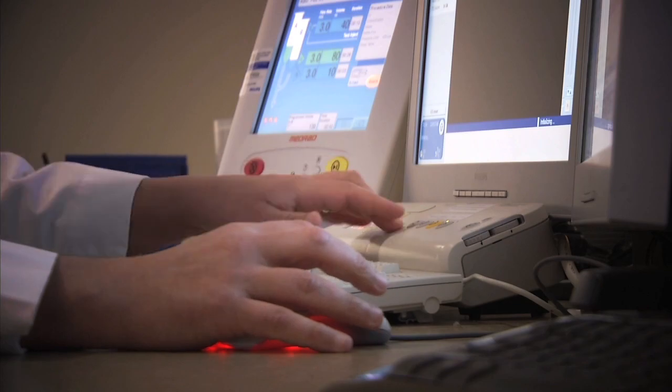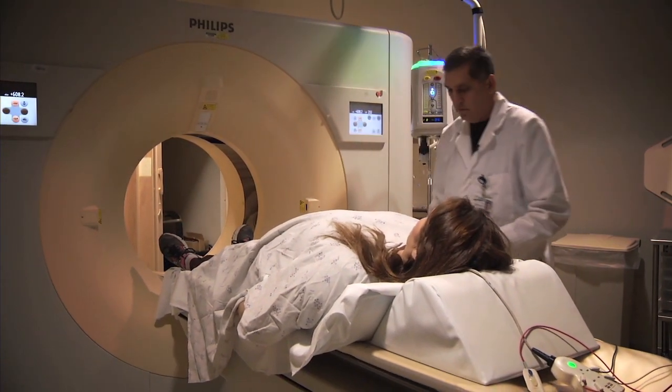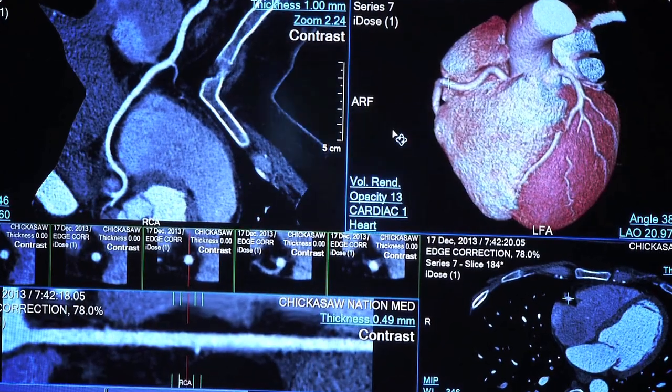What we've been able to do is, in a year, we've sort of changed the entire paradigm down here in terms of how we approach cardiac patients. So what we've done is kept a lot of people from having to travel outside of Ada to get their cardiac testing when we can do it right here at the hospital and do it with state-of-the-art technology.